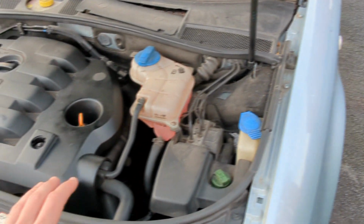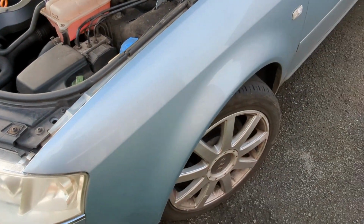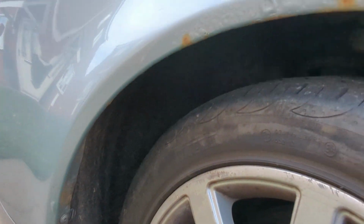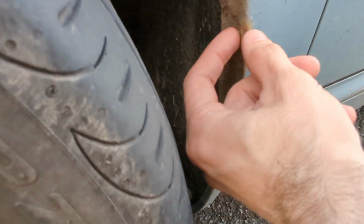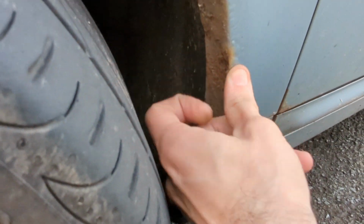Yeah, major oil leak. Well, it's quite bad. So that one's looking at. Yeah, this is probably the worst arch. It's not got that long left, has it, before it really starts to crumble away and get sharp and turn into an inspection fail.